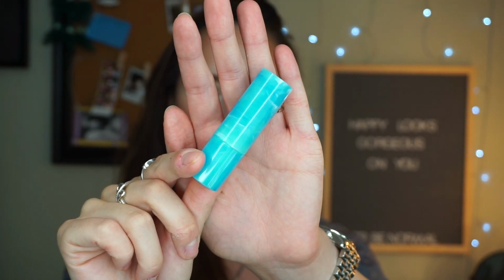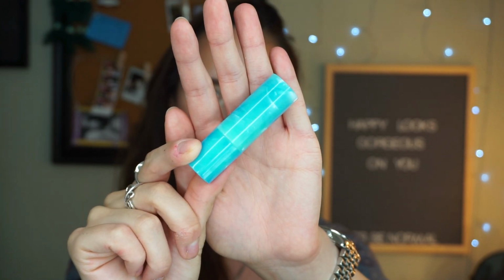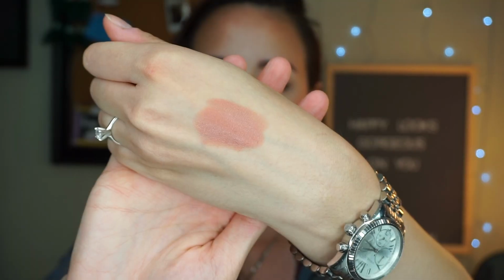Just look at this packaging, you guys. This packaging is just so outstandingly gorgeous. I love it. It just screams summer to me. And this specific lipstick is in the shade Beach Babe. Oh my god, I love this color. This is the perfect nude. When I say this is the perfect nude, this is the perfect nude. I'm aware that I've said that about a few lip products in the past, you guys, but you know what? I'm throwing that all out the door right now. This is the perfect nude.